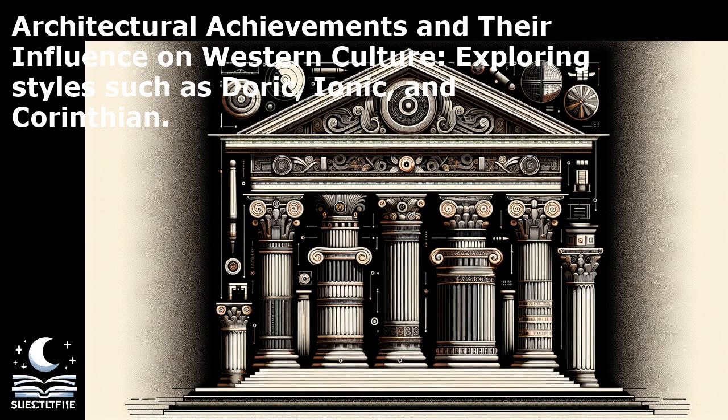In terms of numbers, it is estimated that there are over 200 surviving examples of Doric architecture, including the iconic Parthenon in Athens. Similarly, the Ionic style can be seen in structures like the Erechtheion on the Acropolis. The Corinthian style, although less prevalent, is exemplified in landmarks such as the Temple of Olympian Zeus in Athens. These architectural marvels continue to inspire architects and artists to this day, showcasing the enduring legacy of ancient architectural achievements.